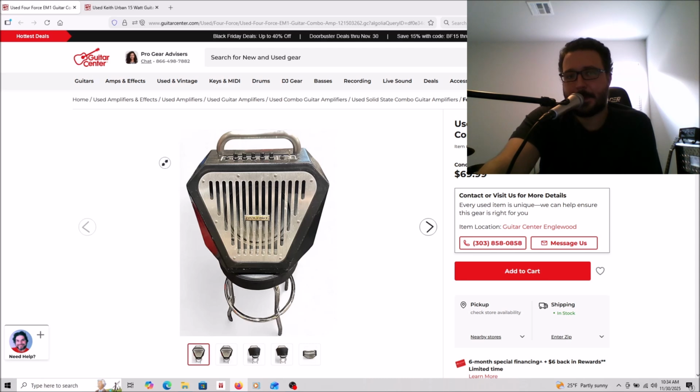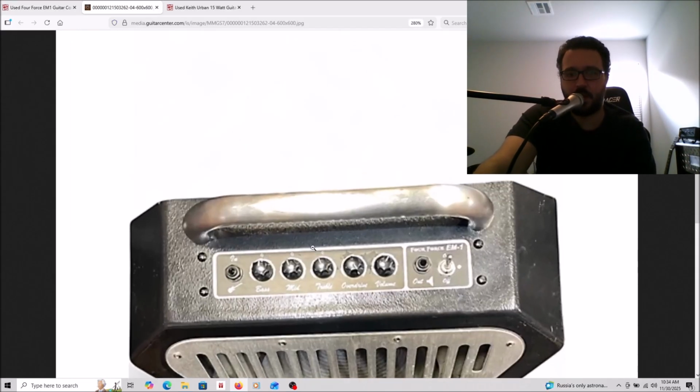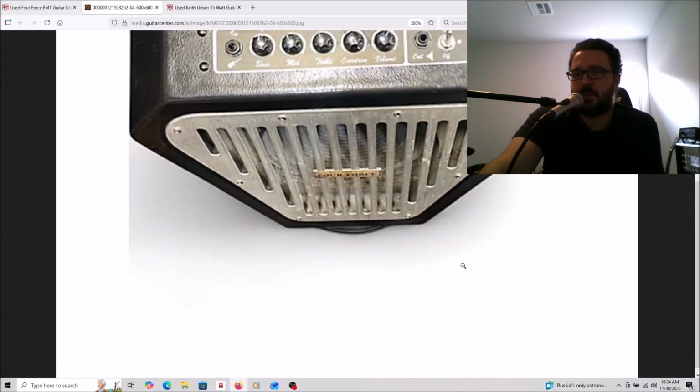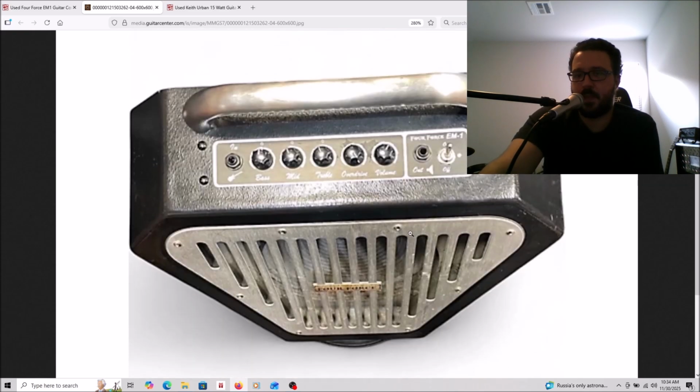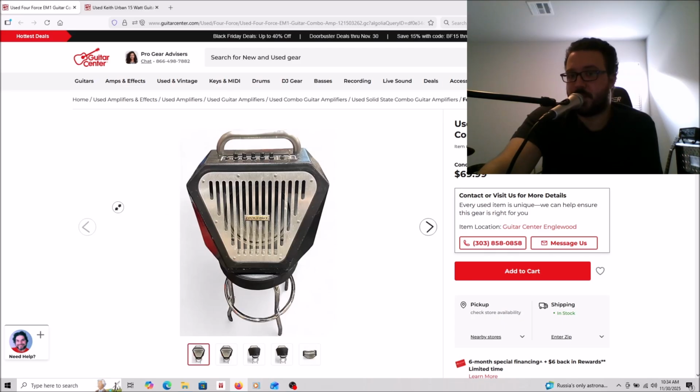We're back to this 4-Force EM1. Wonder if I can see the control panel and see if this has gain on it. Bass, mid, treble, overdrive, volume. A speaker out, that's interesting. Instrument in, and an on-off switch. So, pretty simple, doesn't have different channels. That might be something that I would play if I saw that in store, just to see what the heck is this. But not knowing anything about it, I would not commit $70 to that.